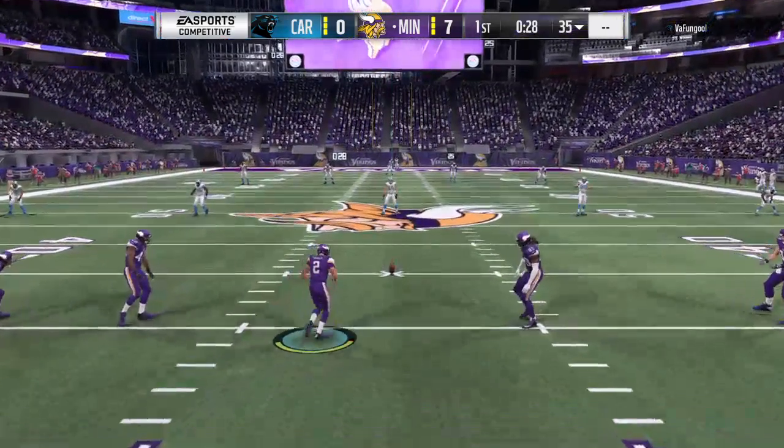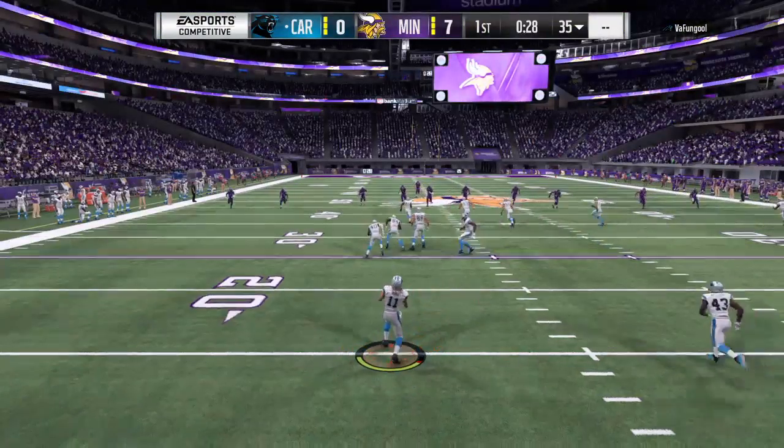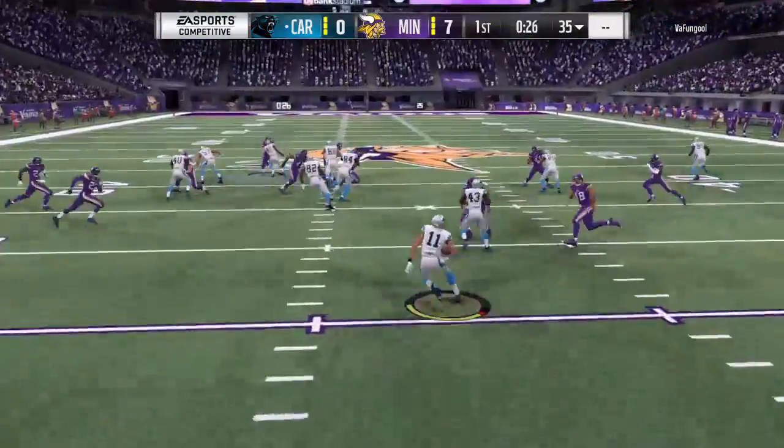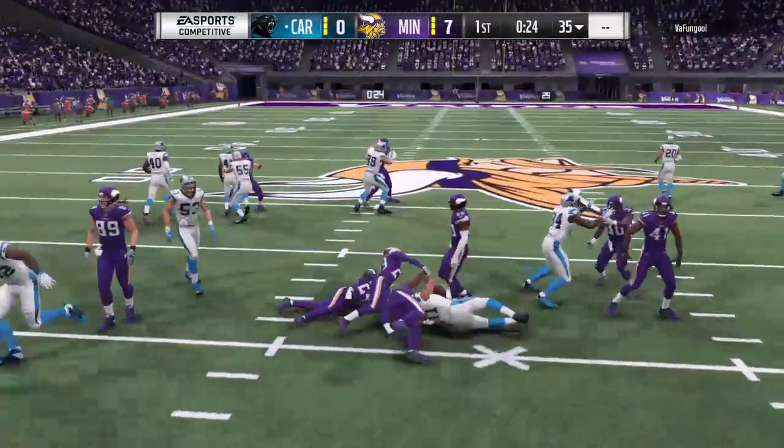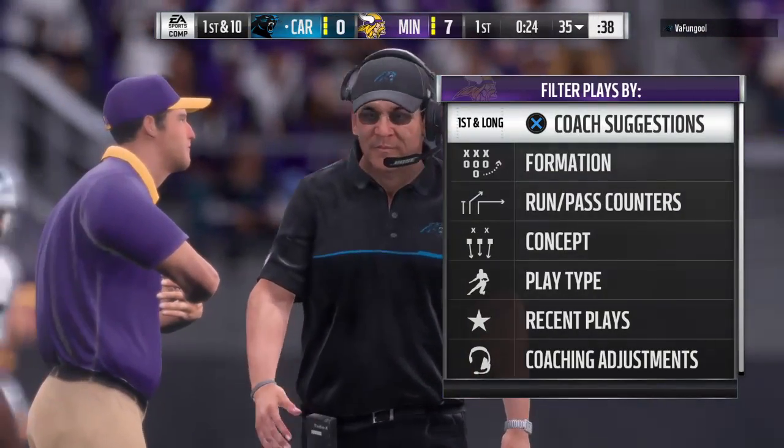Forbath out to kick this one away. And a short kick, taking it about the 16. And they'll be set up pretty nicely here as they have it up to the 35-yard line.